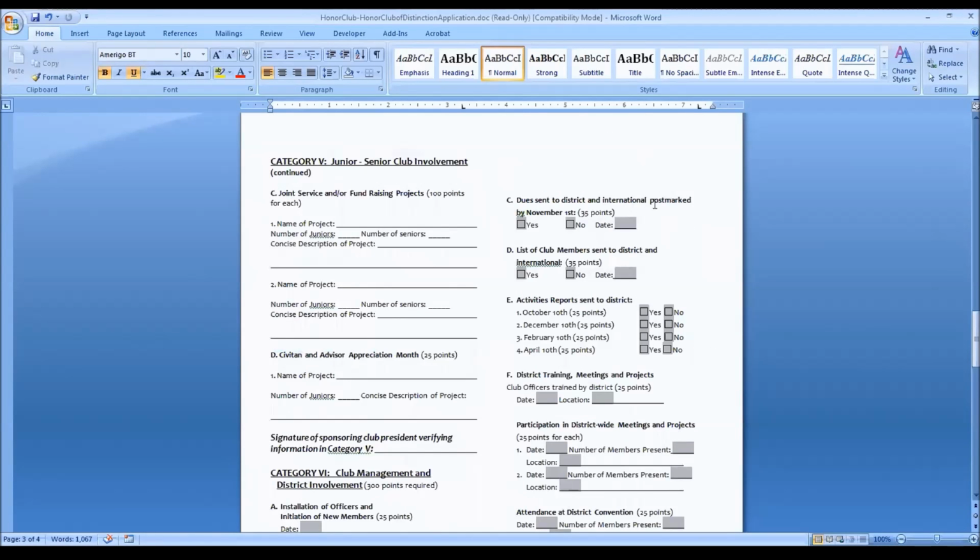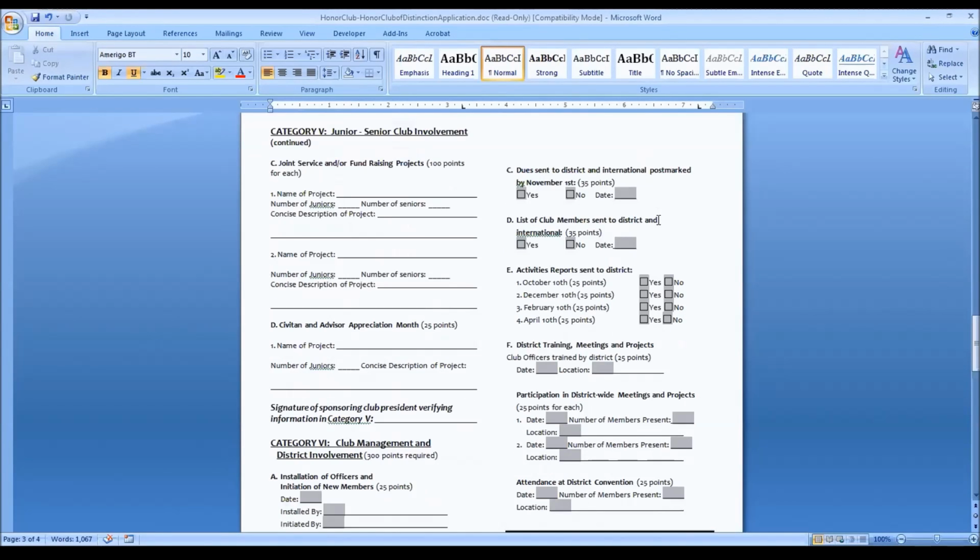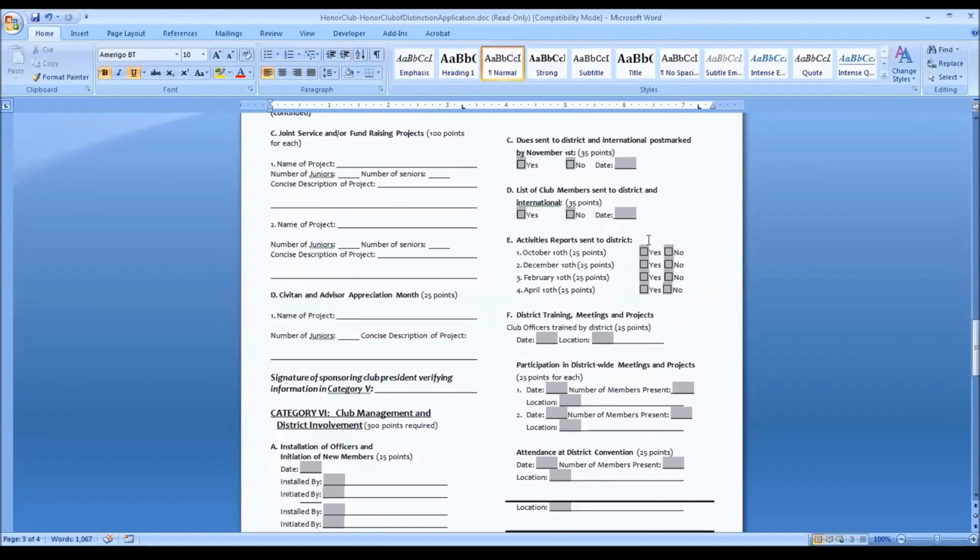If you send your dues to district and international postmarked by November 1st, you can claim 35 points here. If you send it anytime after November 1st, you do not get these points. If you send your club roster, a list of members who are dues paid members to international and the district, you can claim 35 points here. This is a really important report to send in because it will list all of your club members who will be covered under this Junior Civitan insurance policy.